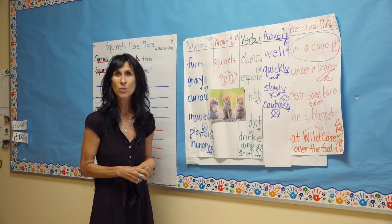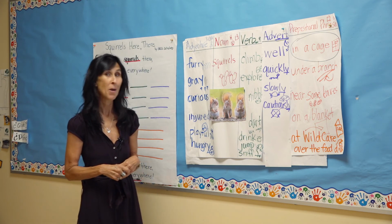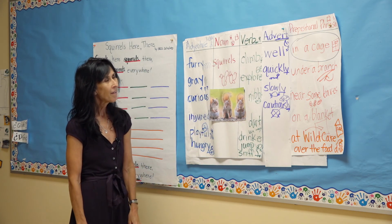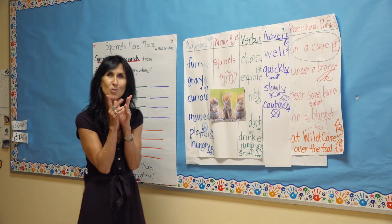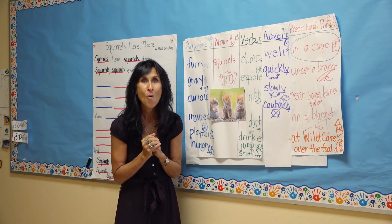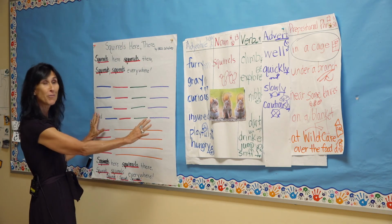We've been working all week on building our sentence patterning chart with our 5 parts of speech that help us to really describe those squirrels that we've been observing in those cages at WildCare. Now, we've got these beautiful sentences we've made up, but I'm feeling a little bit sad because I'm kind of bored with this. I think we should do something a little bit more exciting, like, let's write a poem, shall we? Over here, I've got our poetry frame.